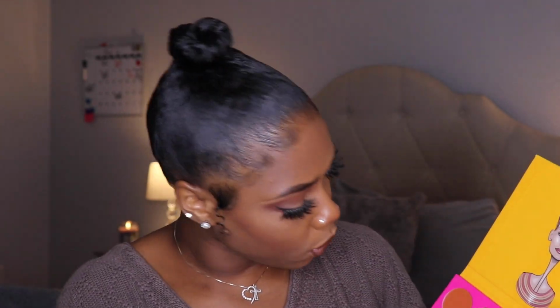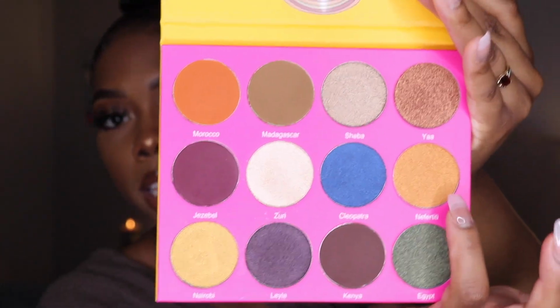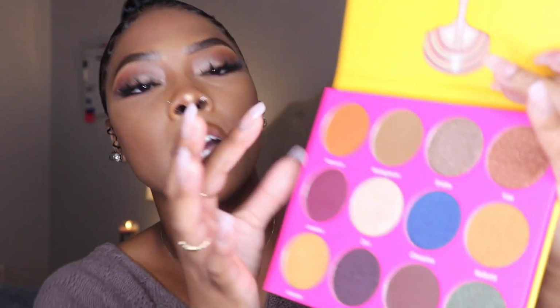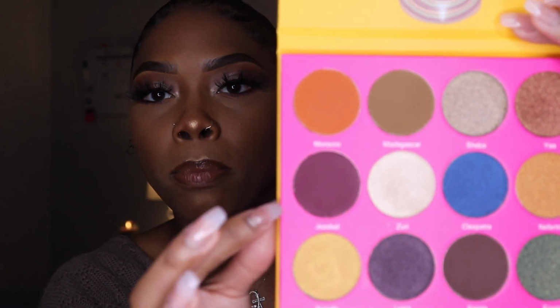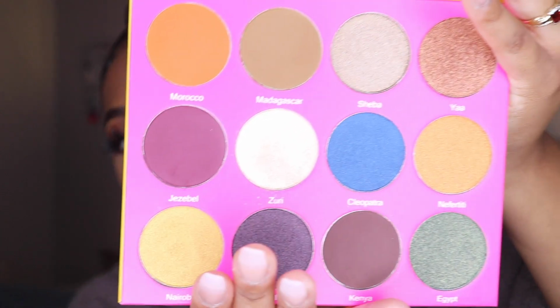Me personally, I'm into sunset type of looks. So I will go for all the golds, probably this gold and this gold, and then this orange, and then probably this color. That's just me. I totally love this palette. I wish it would just focus. I wanna show you guys how pigmented it shows up.